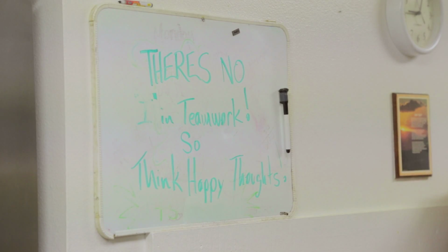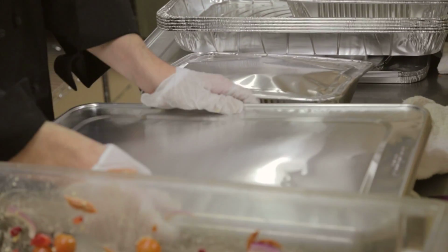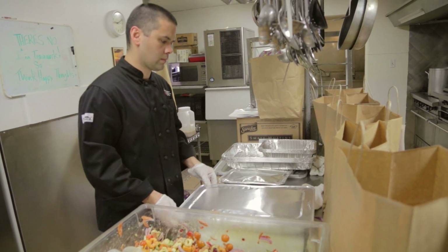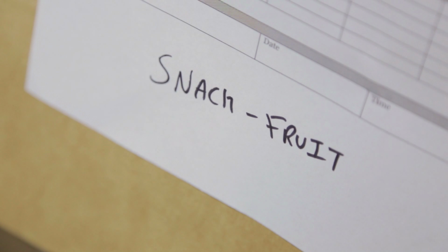This particular order right here is for one of our directors, and what she does is she runs a Get Fit program out in the rural areas. For instance, this one is going to Cotulla, Texas. It reaches the places where there's not too much education on good eating habits.